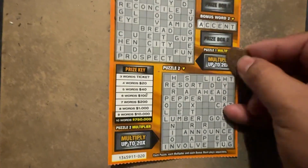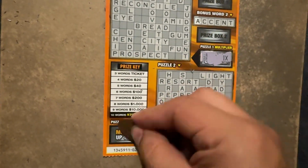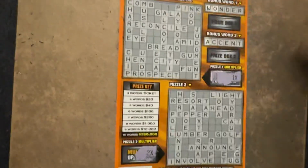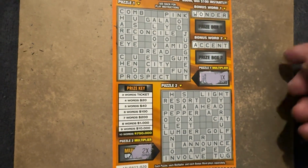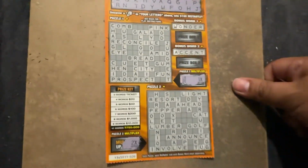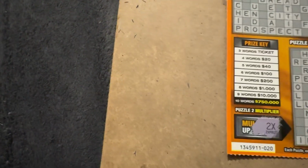Then there's a multiplier. It has a multiplier. It's times one. Times two. So if you uncover more than three words, you win the prize ranging right there. Whew. Okay. So yeah, this is how it looks and sounds and so on.